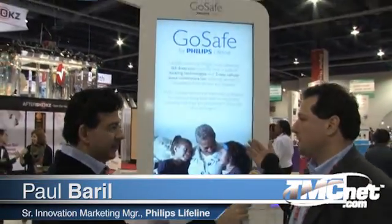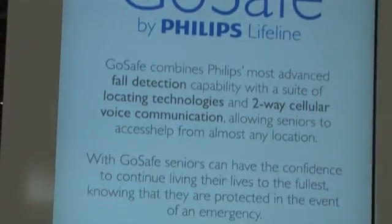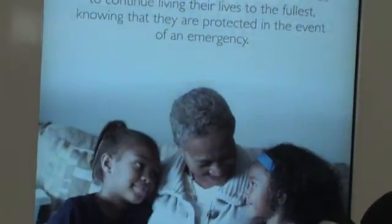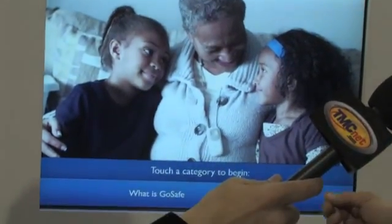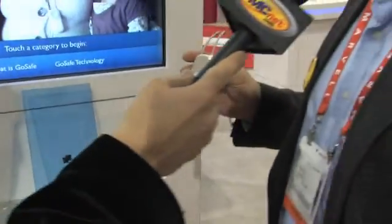So what are we seeing here? What you're seeing here is Philips Lifeline launching our new GoSafe personal emergency response system. This is a mobile system that allows seniors to recapture their freedom if they have a few elements of frailty and are concerned about leaving their home and being able to get help if required. It's a cellular mobile device that they wear 24/7 around their neck. It's got embedded automatic fall detection. They can either push a button, or if they fall, the device will automatically call for help.